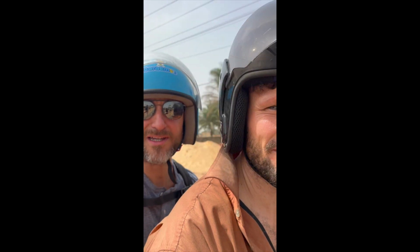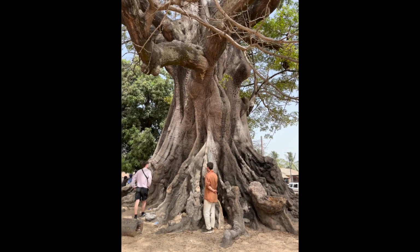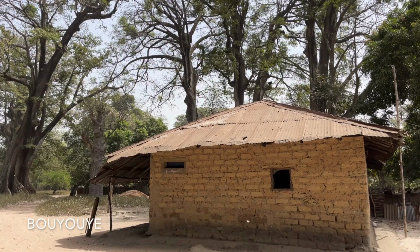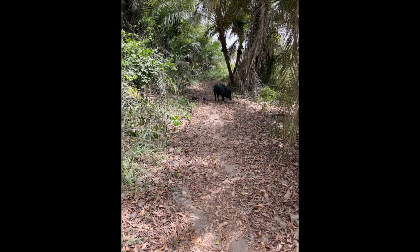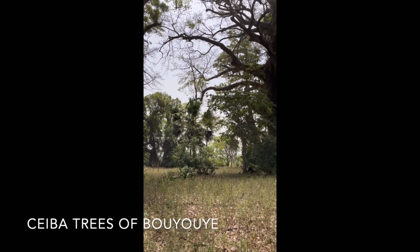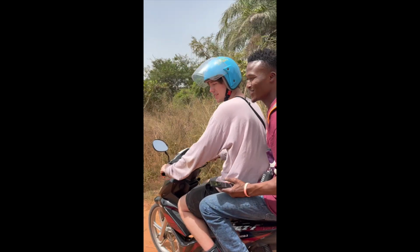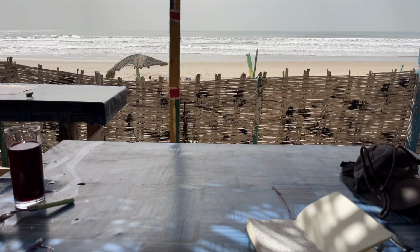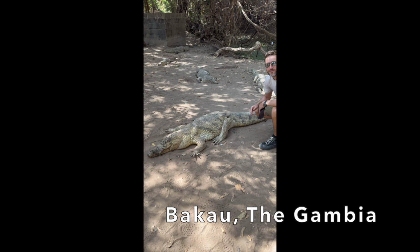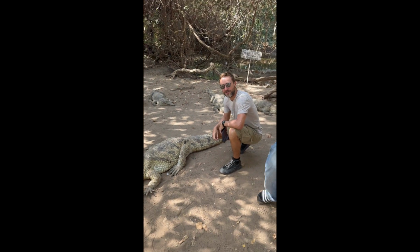Decided to get back on a bike. Well, this is a crocodile, and we are in Makasutu, Gambia. I've seen lots of alligators, but I've never seen a crocodile. Kachikally crocodile pool.